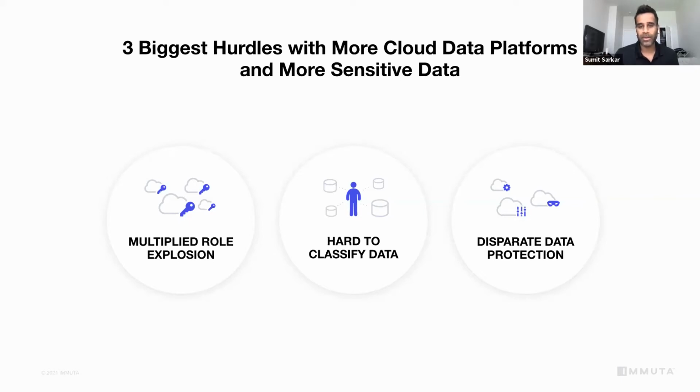And second, it's hard to classify and manage sensitive data across these heterogeneous platforms. And then third, disparate data protection. Implementing data protection policies can vary for each cloud platform and service. And so again, that just introduces those challenges that were reflected in the survey results.